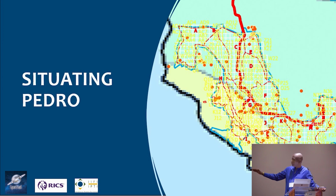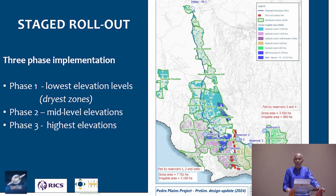Now, the government is planning a staged rollout where the lowest areas, or the driest areas, will be where the first infrastructure is laid down. Then the mid area, and then the higher elevations will be the third level of the rollout.